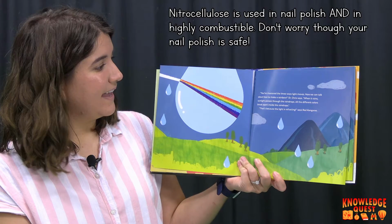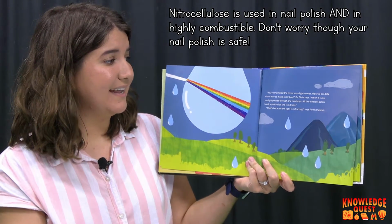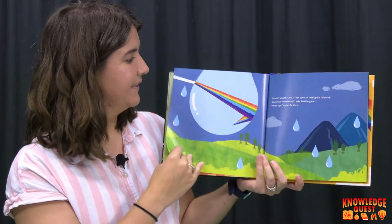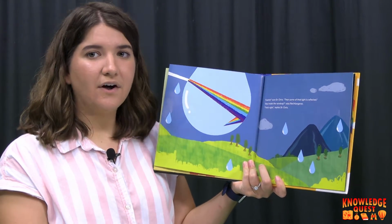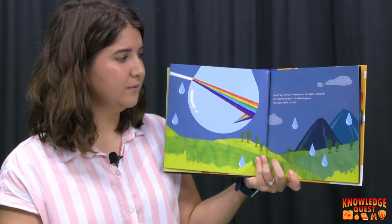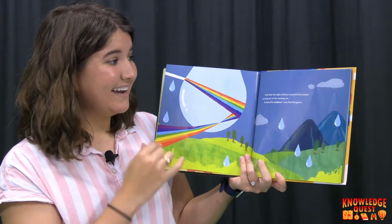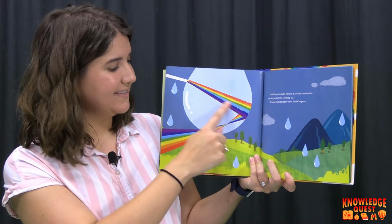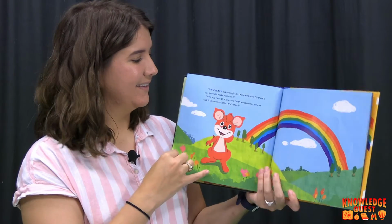When it rains, sunlight passes through raindrops, and all the different colors break apart in the raindrops. That's because the light is refracting. "Exactly," says Dr. Chris. "Then some of that light is also reflected." "Inside the raindrop?" asks Red Kangaroo. "That's right," replies Dr. Chris. "And then the light refracts a second time before coming out of the raindrop as a beautiful rainbow," cries Red Kangaroo.